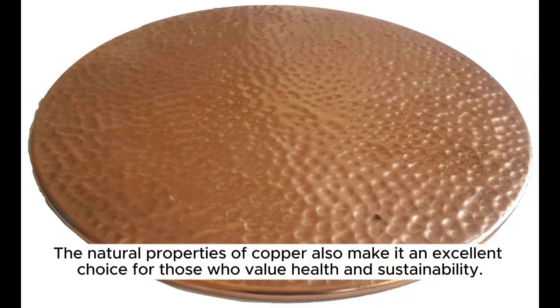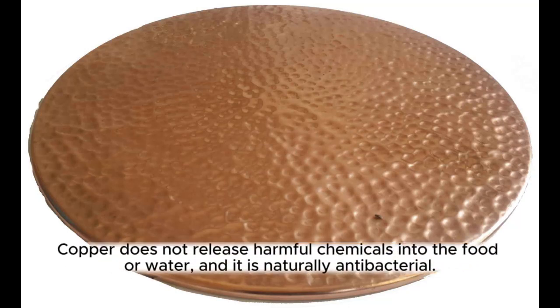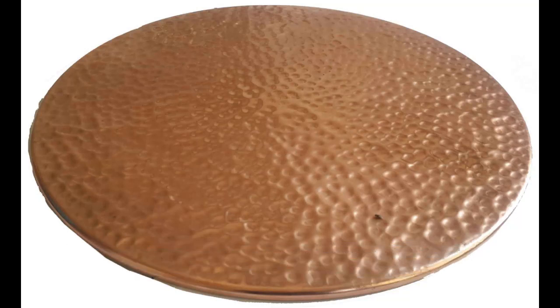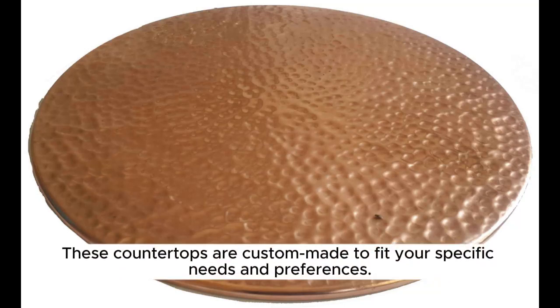The natural properties of copper also make it an excellent choice for those who value health and sustainability. Copper does not release harmful chemicals into the food or water, and it is naturally antibacterial. These countertops are custom-made to fit your specific needs and preferences.